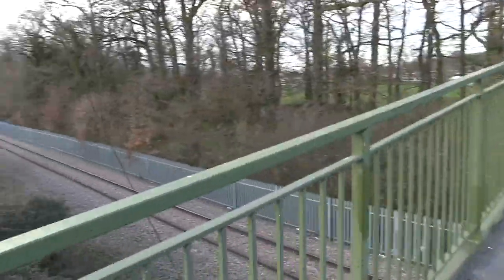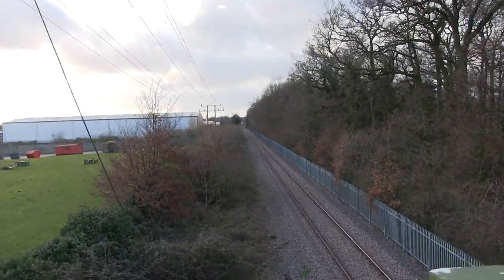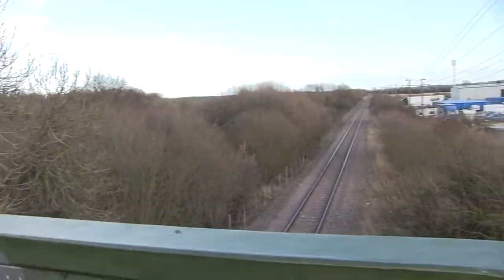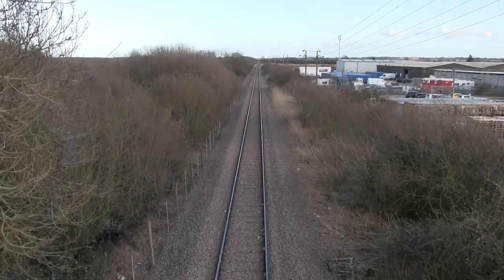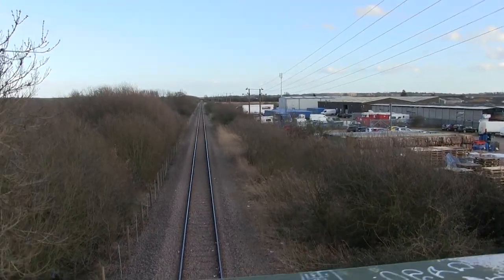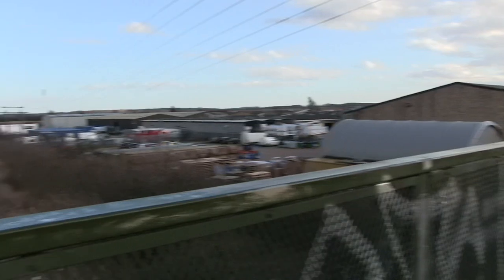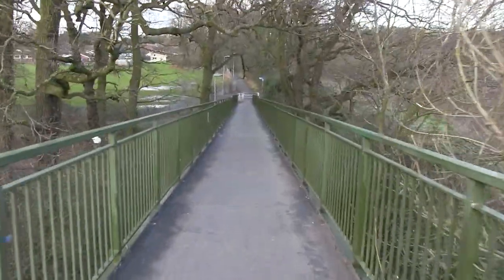Right, this is the Middleton Towers line now. That's looking towards Kings Lynn, and that's looking towards Swaffham and Middleton Towers. It's got a good shine on it. It's obviously used quite a lot. That's where I just came. Right down here, left and back to the train station.